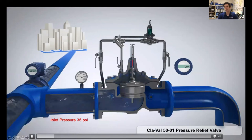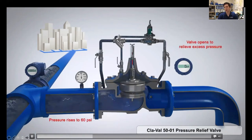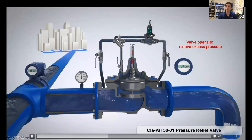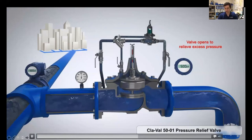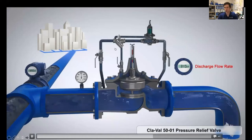The CRL pilot is sensing upstream pressure through the pilot tubing. And then it's pushing against a diaphragm and another spring. This spring is calibrated for what our set point should be. If pressure is more than that, it'll push upwards, opening up this valve, letting water out of the cover, opening up our main valve. When pressure drops below our set point, the spring will be stronger and it'll push closed, closing this valve, pushing water into our cover and closing the valve.